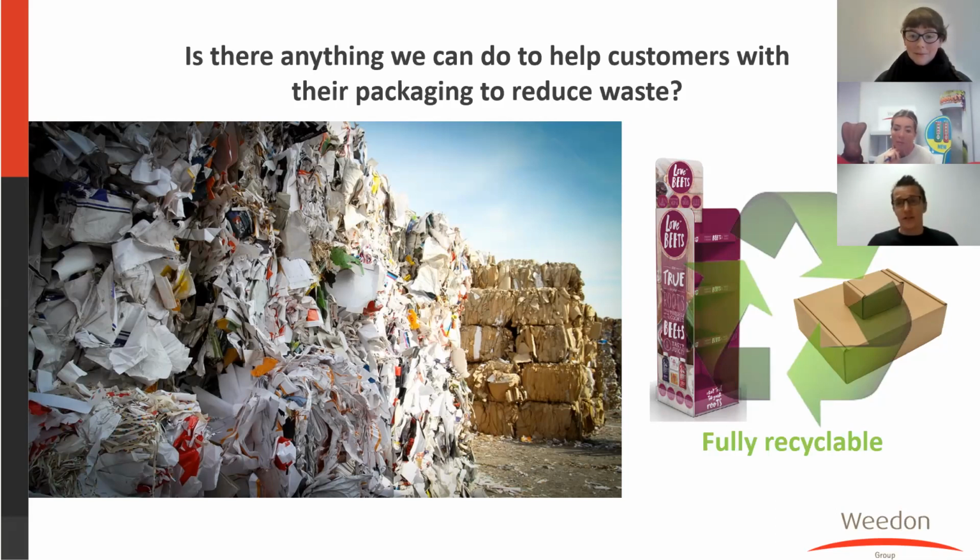Again, if you're using craft liners in your packaging, really check with your provider as to, is it needed? The reason is craft liners are made from virgin paper, whereas a recycled test liner is recycled paper. It's gone through part of the life cycle, it's been recycled. So that is going to very gradually, slowly reduce your packaging waste. So ask your providers those questions.